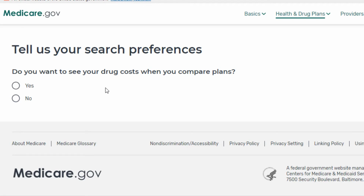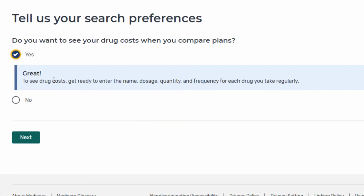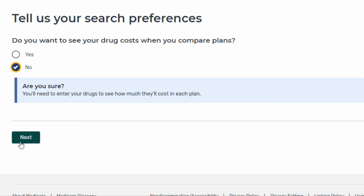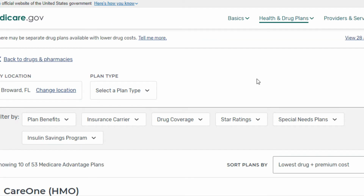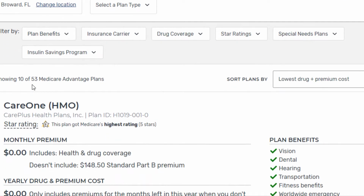Medicare Advantage can offer prescription drug coverage. Not all plans do, but it can. So for right now, I'm going to click no, but if you wanted to, you would click yes, and then you'd need to put in the name, dosage, quantity, and frequency, so that way it can give you more accurate information. Okay, so in the zip code that I've put in, there are 53 Medicare Advantage plans available.